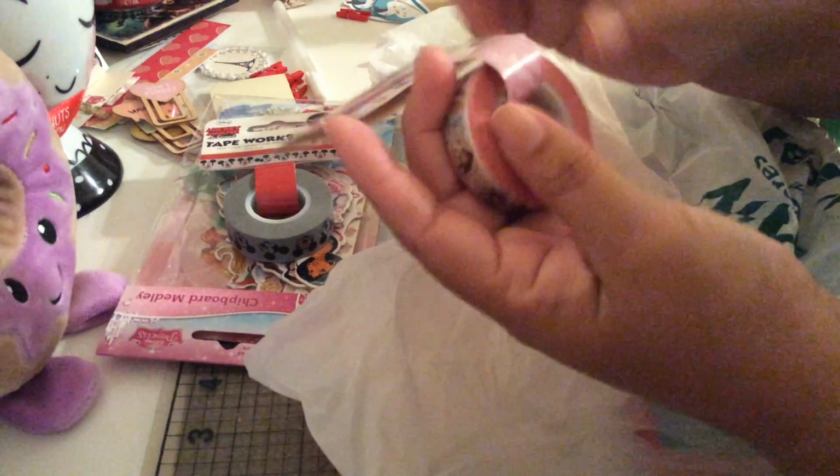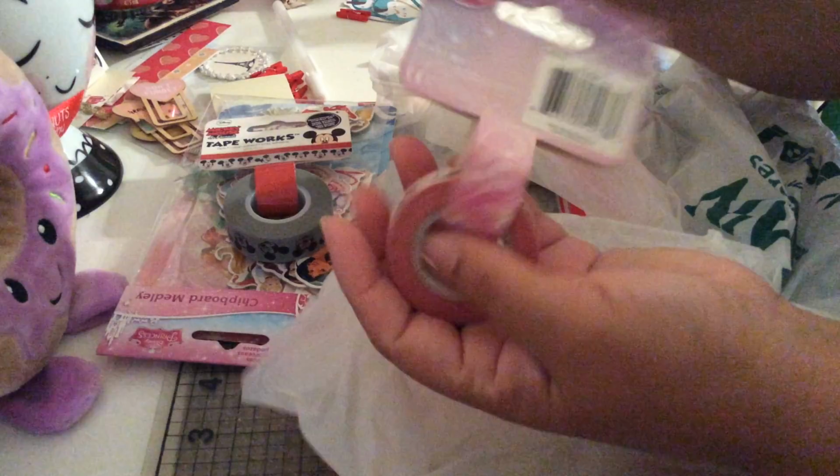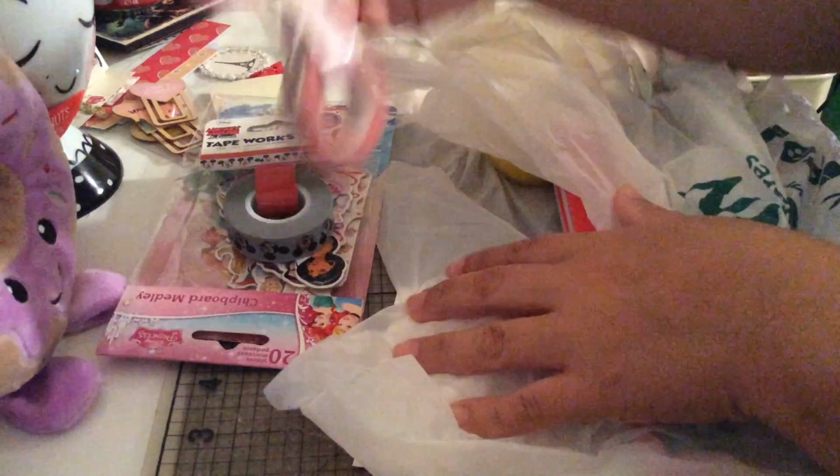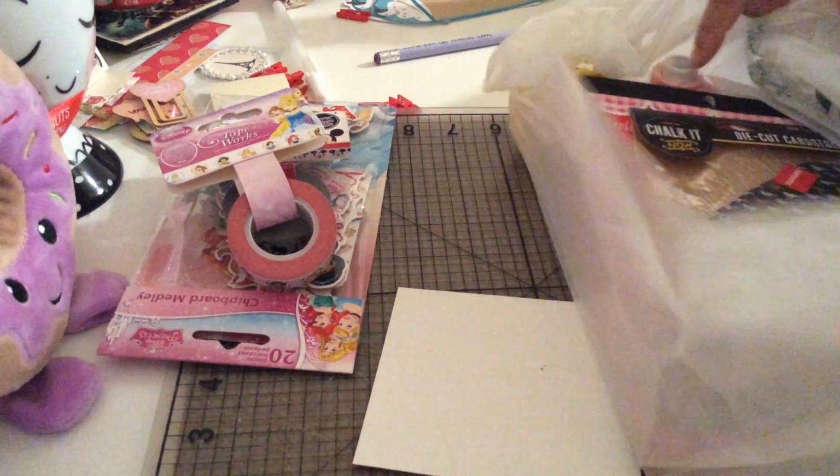But my favorite, I found this one, and this is the princess one. So adorable. I love it. I love all about princess. It reminds me of my childhood. My favorite, Belle. And the Little Mermaid. Those are my favorite. And I love the Snow White too. So I got that. $1.97.